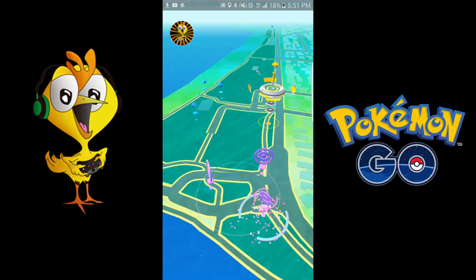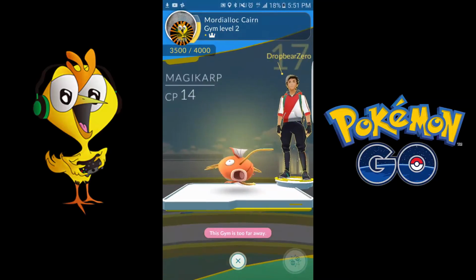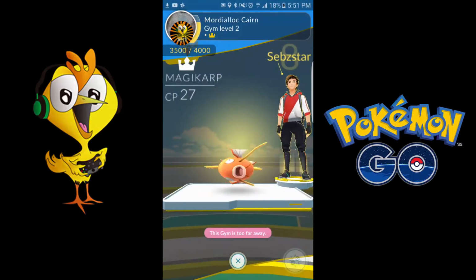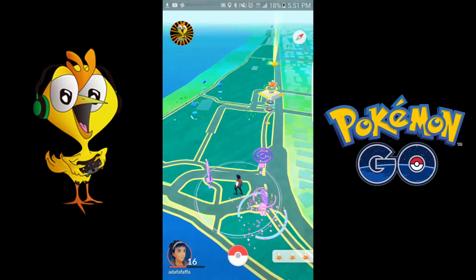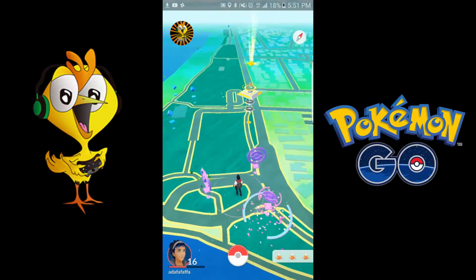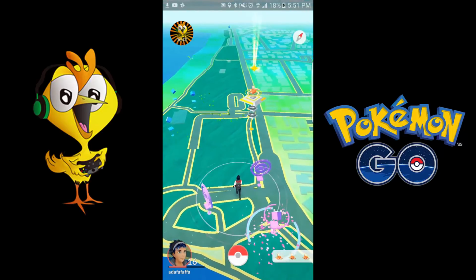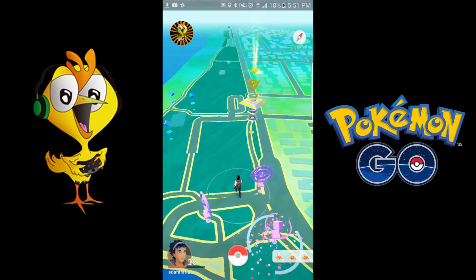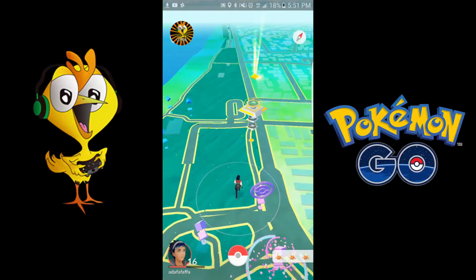That doesn't seem right. So I checked it out, and there was a CP 14 and a CP 27 Magikarp in this gym. So clearly these guys from Yellow Team Instinct, I want to say, just took over the gym and put whatever in there. They didn't really care. So I said to the guys, "Hey, these guys just have Magikarp in there. We can beat that with my level 20 Venonat if I wanted to."